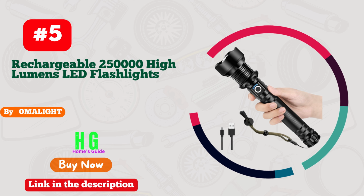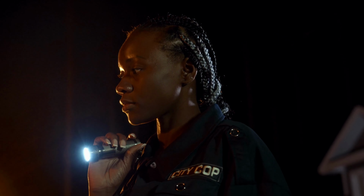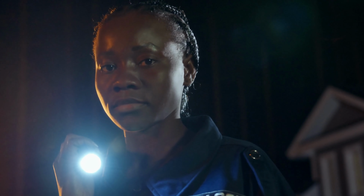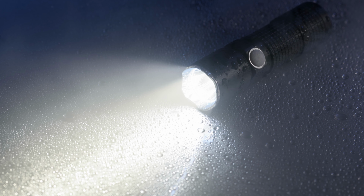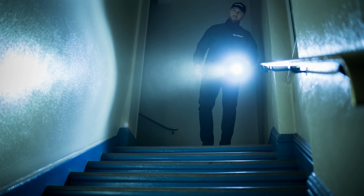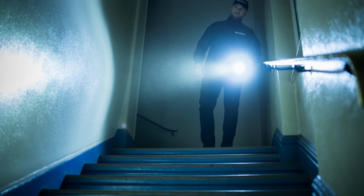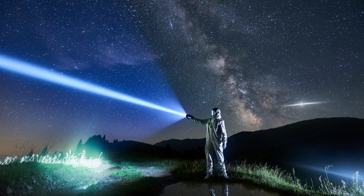Number 5. Illuminate Flashlight, your ultimate self-defense companion. This sleek, powerful tool packs a punch with its blinding brightness, making it a must-have for personal safety. Designed with precision, Illuminate offers a comfortable grip and easy-to-use features, ensuring quick access in any situation. Its long-lasting battery life guarantees reliable performance when you need it the most.